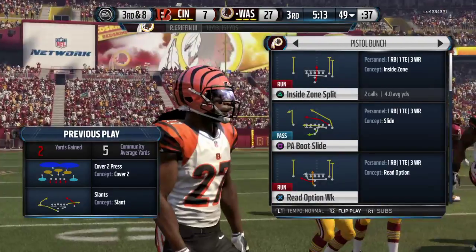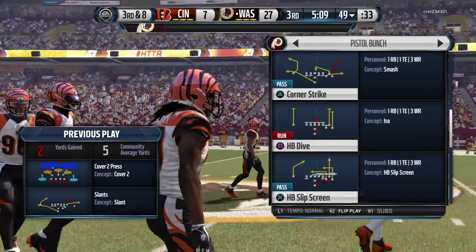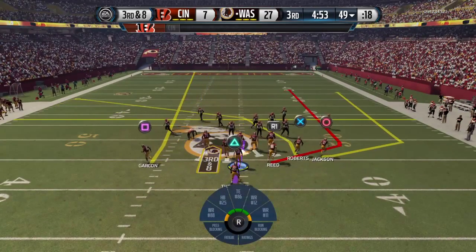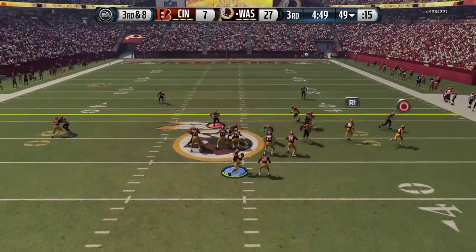Well, there's not much to say about that play, Jim. It was a completion by the quarterback, and it picked up a couple yards. Griffin's now completed 4 in a row. Now looking at third down. Griffin the third will have it in the pistol.